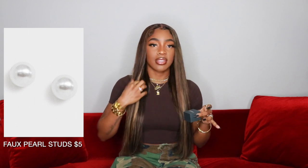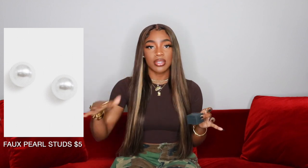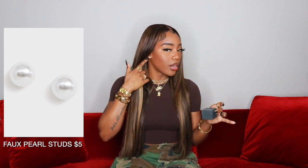Okay, so now that we're done with the bracelets, I'm just gonna move on to earrings, because this is literally gonna be the shortest section in this video, because I wear these same earrings over and over again. So every time I get dressed, I wear typically some white pearls. It doesn't matter what I have on. It doesn't matter if I have on all gold jewelry, all silver. I literally only wear pearls.